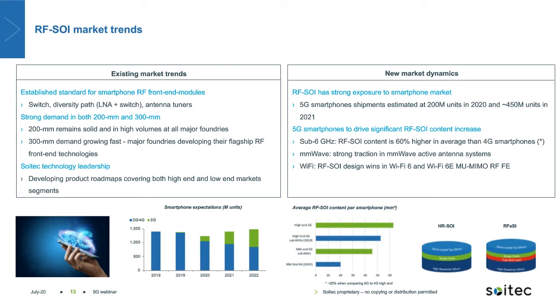The dynamic is coming from the 5G smartphone markets, where we estimate that in 2020 about 200 million units will be sold, 450 million units in 2021, and above 1 billion by 2023. The 5G market is requesting more segmentation, from higher performance to cost-sensitive devices, with more and more integration, including some digital. As a matter of fact, 5G smartphones will increase significantly the RF-SOI content. Bernard explained to us that, for example, on sub-6 GHz, RF-SOI content is increased by 50% compared to 4G smartphones. On millimeter wave, we see strong traction in active antenna system infrastructure. And on Wi-Fi, thanks to new Wi-Fi 6 and 6E generations, there are new RF-SOI design wins.